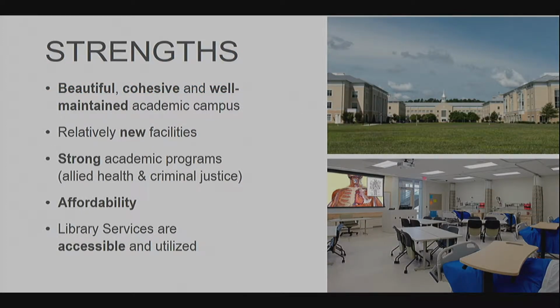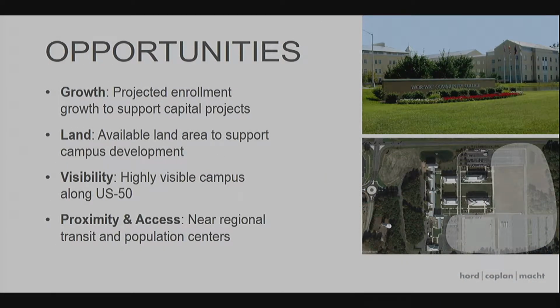So as they went through this analysis, they said, okay, what are your strengths? Well, beautiful buildings, as we know, a well-maintained campus, relatively new facilities based on the age of many structures on many campuses, strong academic programs, especially in the allied health and criminal justice arena, we're affordable to our citizens, and our library services are accessible and well-utilized, but as I said, there's no library space on campus. It's all e-space.